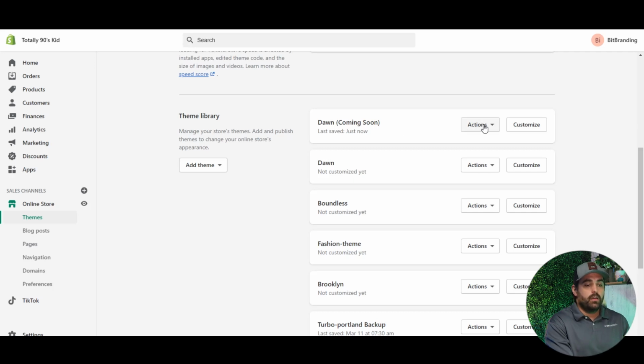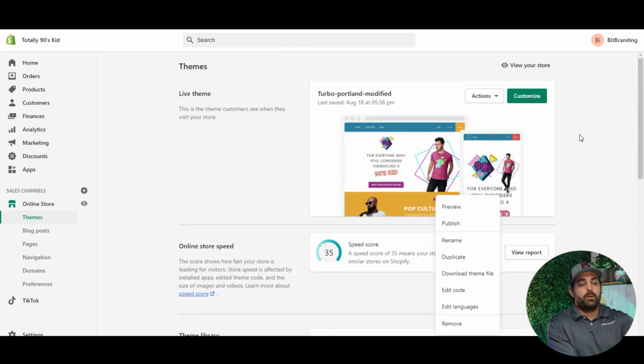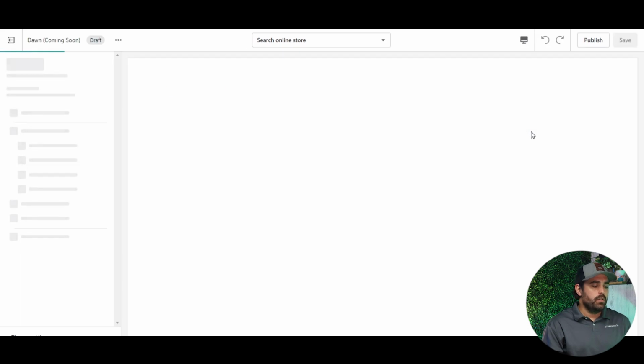So in this case, we can just click on customize and work through all the things that we want to add to that store. And once we're ready to publish this coming soon, we just hit that publish button and this will basically jump up to the very top and it will be the live theme that we use for this particular store.